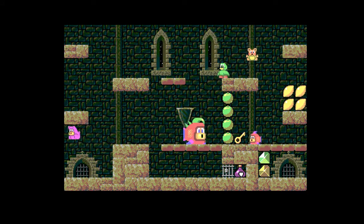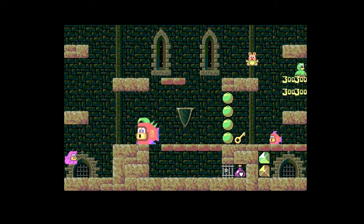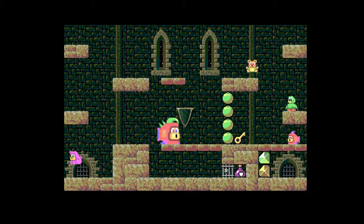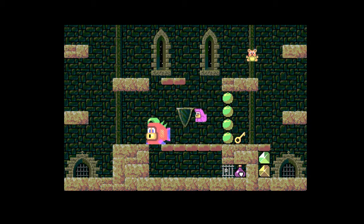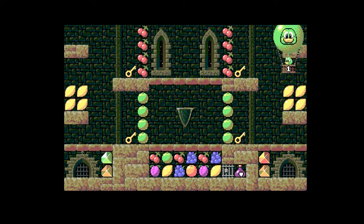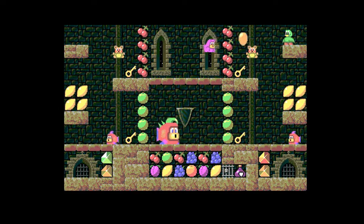There were a number of AGA exclusive games. You have things like Alfred Chicken, which is a very entertainingly named platformer. Things like Guardian, Myst, Oscar, which was a pack-in. Zool 2, which I think had extra music included, and Super Stardust.